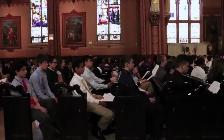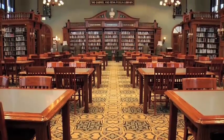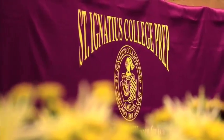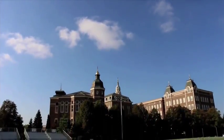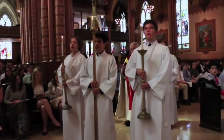Lord, teach me to be generous. Teach me to serve you as you deserve. To give and not to count the cost. To fight and not to heed the wounds. To toil and not to seek for rest. To labor and not to ask for any reward. Save that of knowing that I'm doing your will.